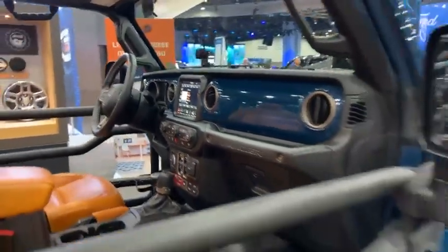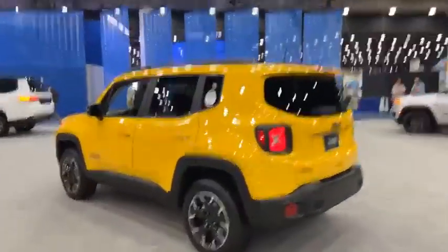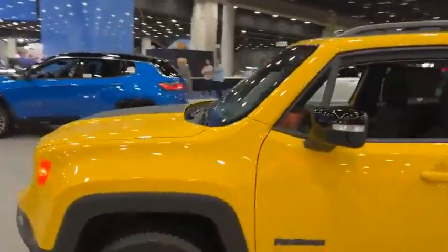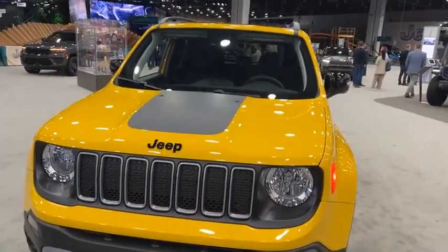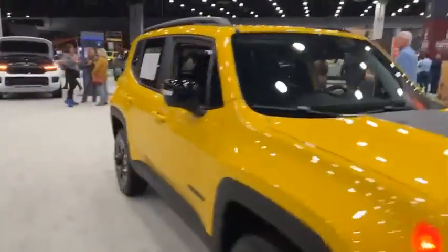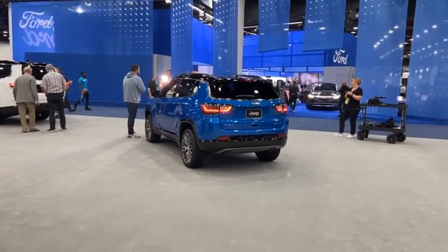So this starts at $23,155. This is the Toyota Corolla hatchback. So that is a very economically priced vehicle. Kind of curious what the gas mileage is, 33, so 30 and 38. Starts at 35.9, or this model anyway is. This is another Corolla, different version.